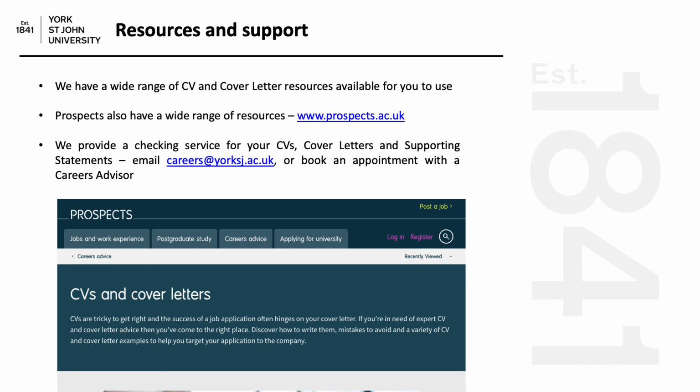And finally, in addition to the resources, we also offer a checking service for your CVs, your cover letters and supporting statements, and you can get any of these by emailing careers@yorksj.ac.uk or booking an appointment with a careers advisor.